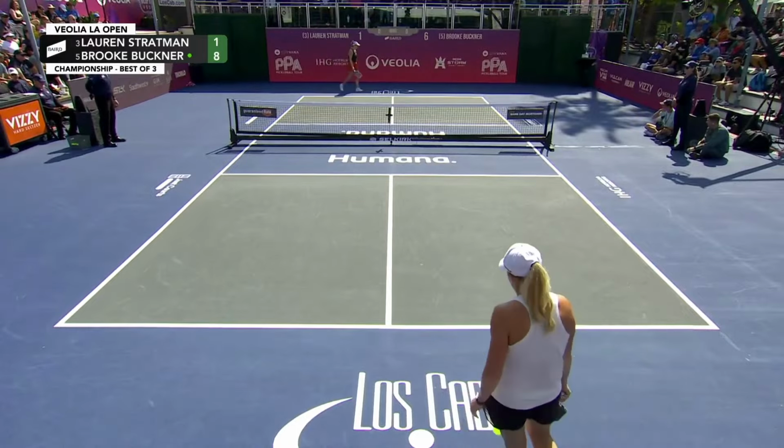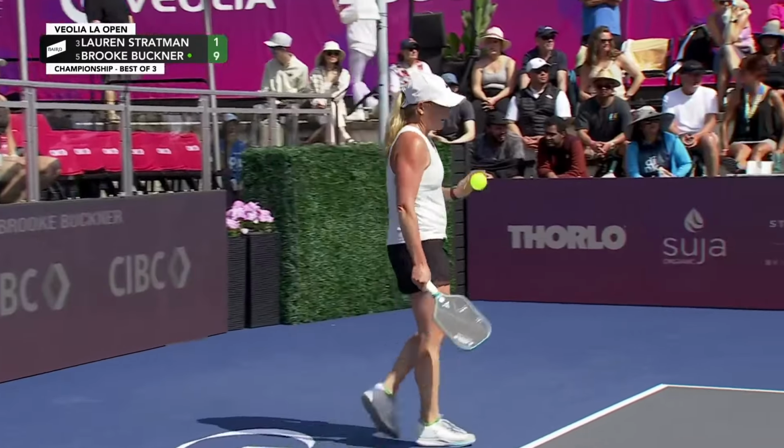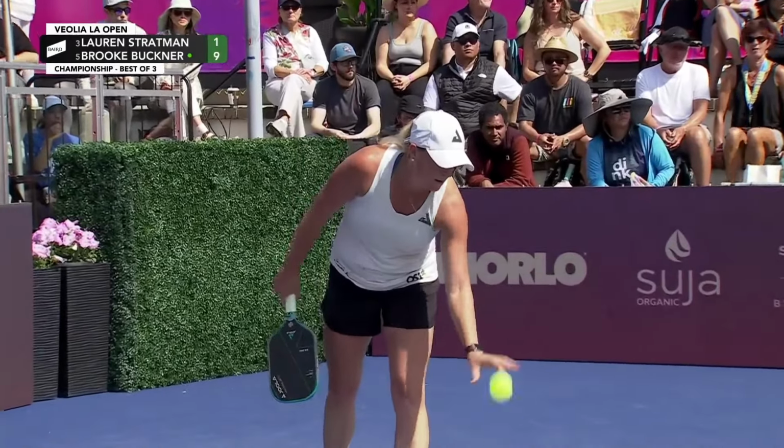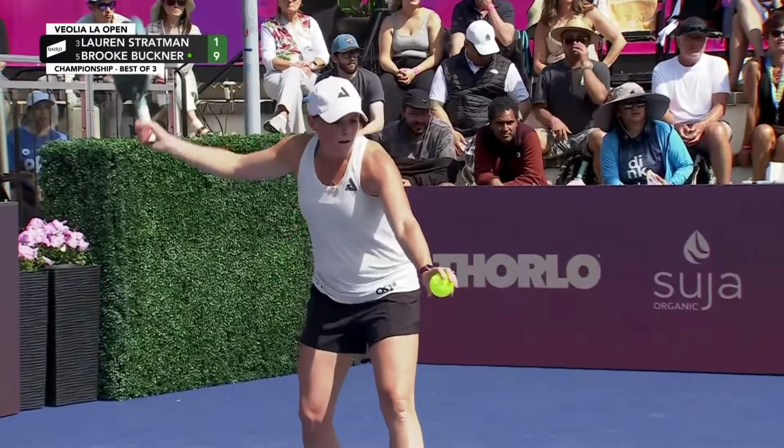Point. Pressure again from Brooke Buckner. Second overall meeting between these two. They met at the Carvana Arizona Grand Slam last year, 9-1. Buckner winning in three.